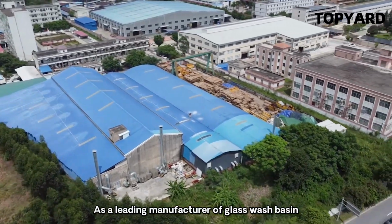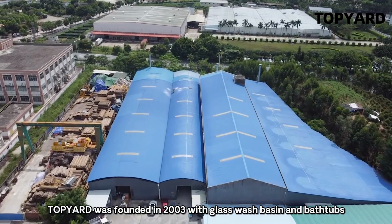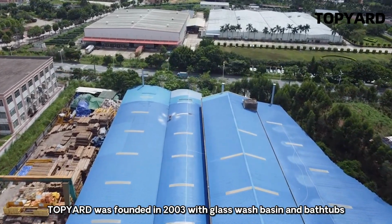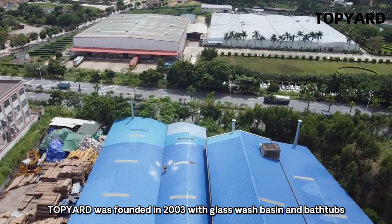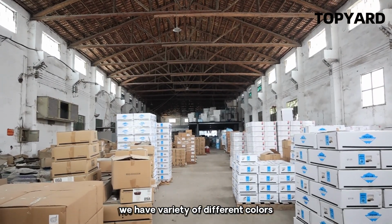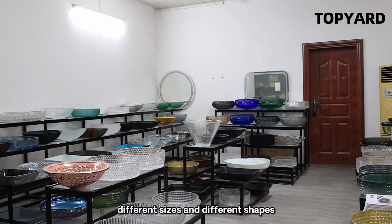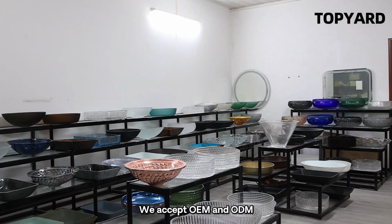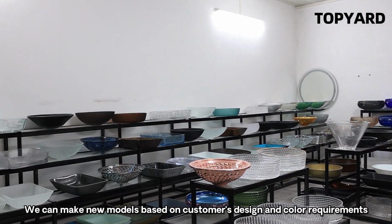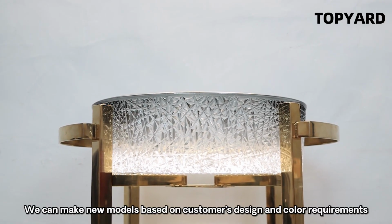is a leading manufacturer of glass wash basin. Top Yacht was founded in 2003 with glass wash basin and bathtubs. For glass wash basin, we have a variety of different colors, different sizes, and different shapes. We accept OEM and ODM. We can make new models based on customers' design and color requirements.